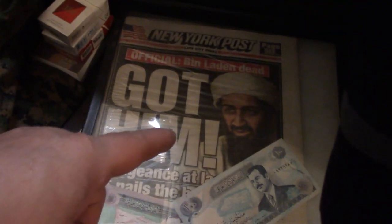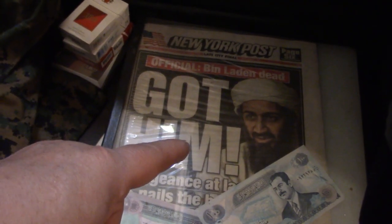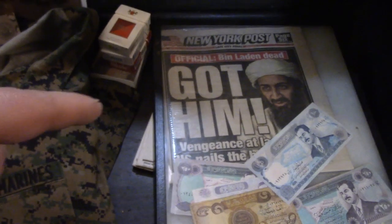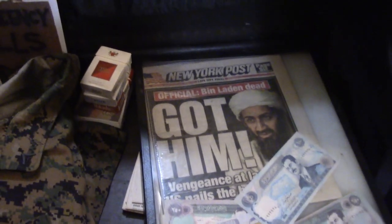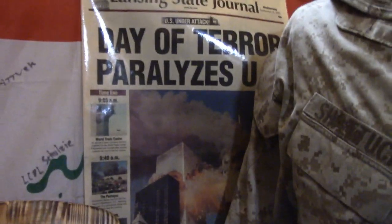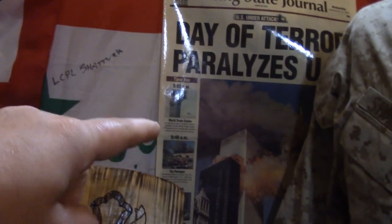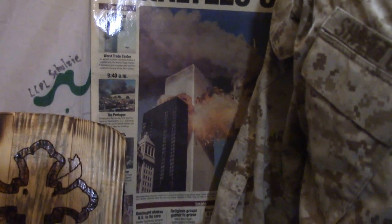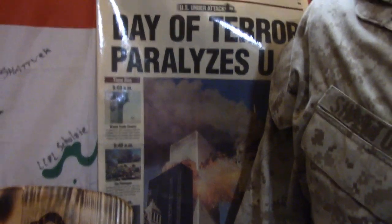Even got money from Saudi Arabia. That's what I'm saying. Well, of course, Mr. Osama bin Laden. This has got him. Actually, I have that paper right there. Day of Terror paralyzes us. I actually have that paper in a big giant slapback bag at home, so I knew that was going to be history. I even have the TV guide from that day.